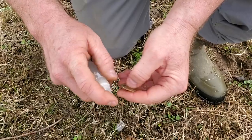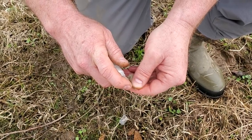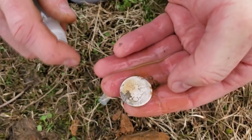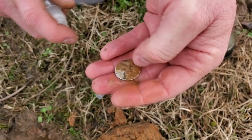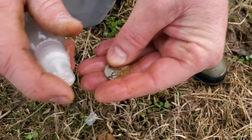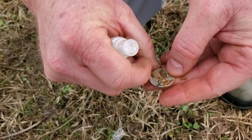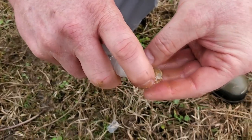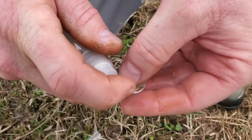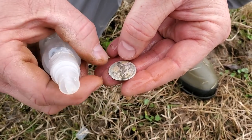Yeah, that's just clay. And found it where the barn was. Yeah, it was closer to the barn, wasn't it? Definitely barber. Look at that. Oh, man, that's beautiful. All right, let's see the date. Come on. That's sticky clay. Like a tarnish or something.